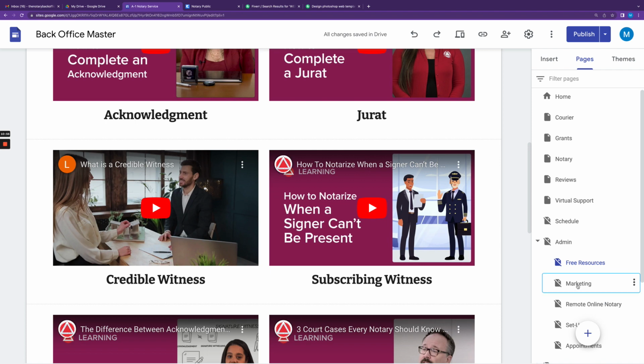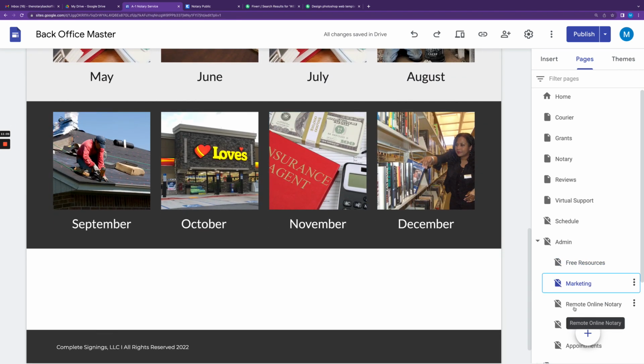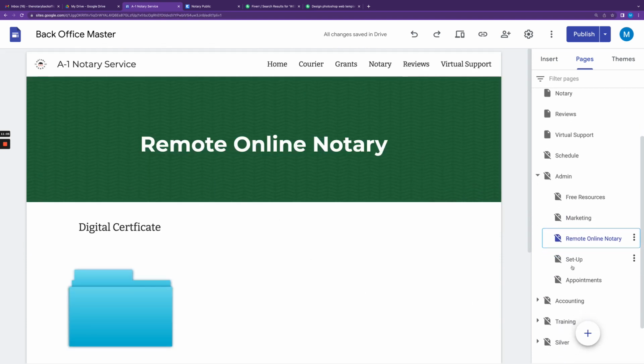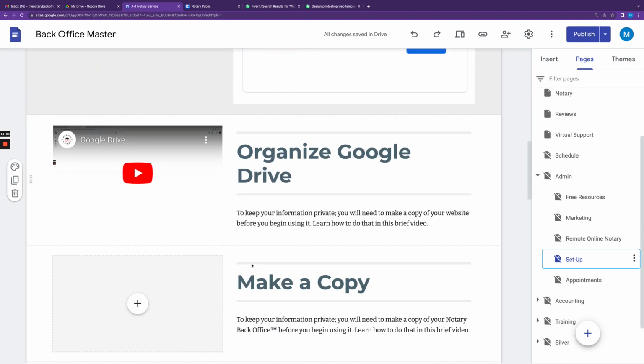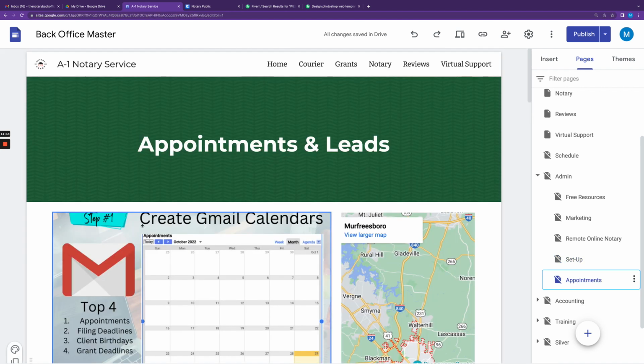And then there's going to be a marketing calendar that you can follow that we're going to be putting together here, as well as those of you who are remote online notaries and you want to start keeping that together in one place. And then a quick tutorial setup on how to set up your back office in Google Drive and whatnot. There's also a place for your appointments and leads.